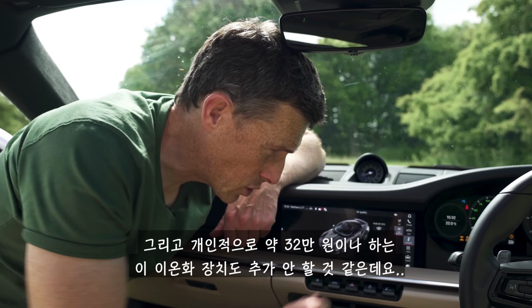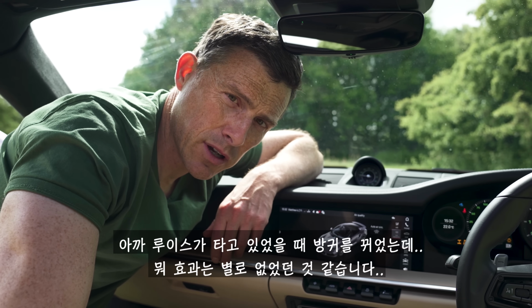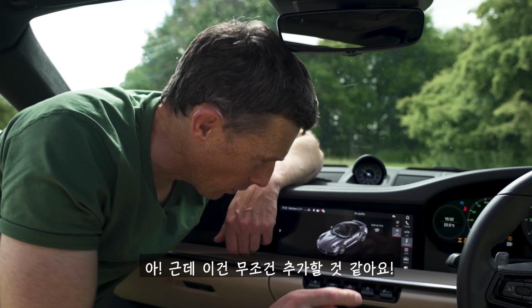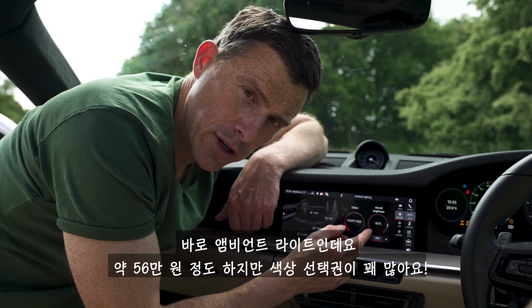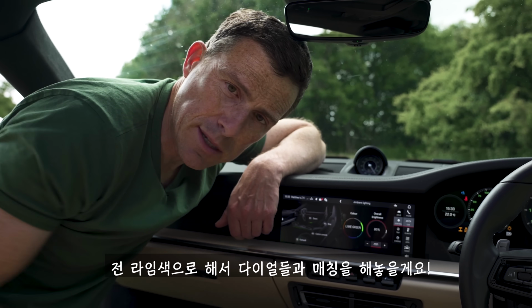I also wouldn't bother with the £203 air ionizer. You see, when Lewis was in the car earlier and he did a fart, he didn't seem to clear that particularly well. I would bother with this though. The ambient lighting is £354, and look, you can choose between those different colours. I'm going to leave it on lime green to match the dials.